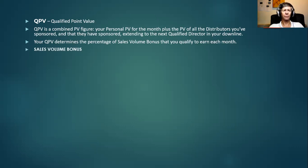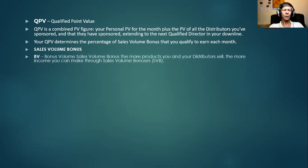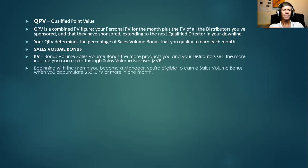Now, your sales volume bonus is your business volume, sales volume bonus. The more products you and your distributors sell or use, the more income you can make through the sales volume bonuses. Beginning with the month you become a manager, you're eligible to earn a sales volume bonus when you accumulate 250 QPV or more in 1 month.